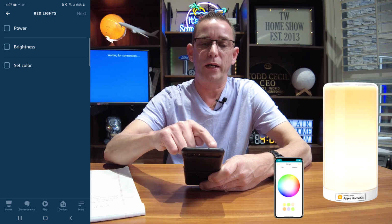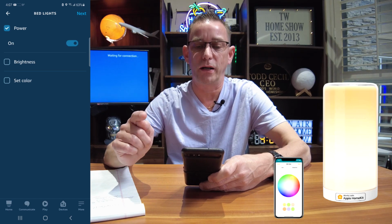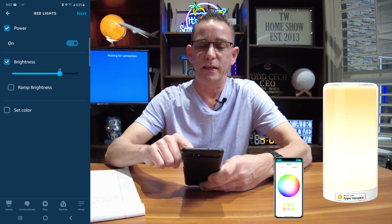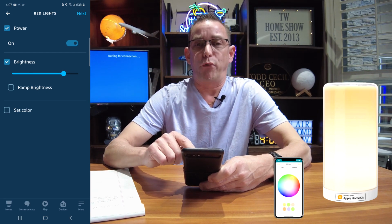And I want it to do what? Okay, I'm going to select power. I want it to power on. That's a slider right there, off or on. We want it to power on. We want brightness to come on at, say, around 75%, 80%, 78%. You can ramp brightness if you want.